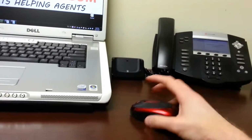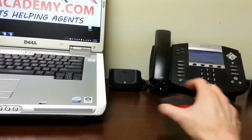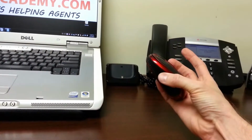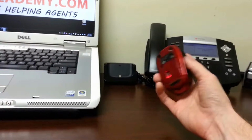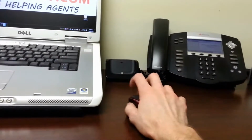This is a wireless mouse. This was cheap. I think I got it at Big Lots for maybe $7. Plug it in the back. It runs off 2 AAA batteries. These are rechargeable batteries that I put in it, so I don't have to buy batteries all the time and keep it up and going.